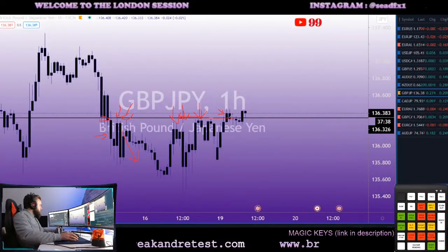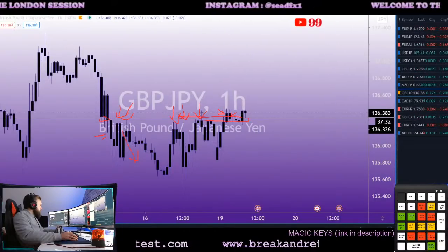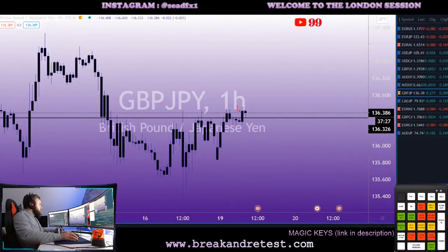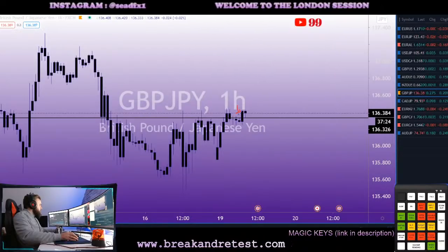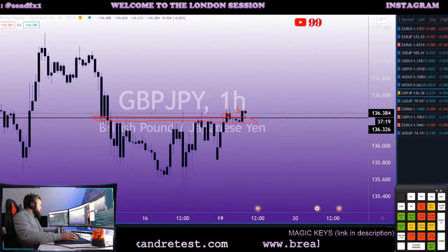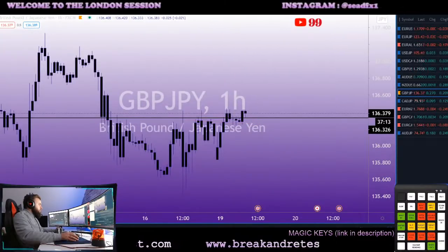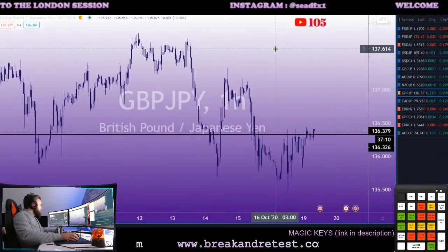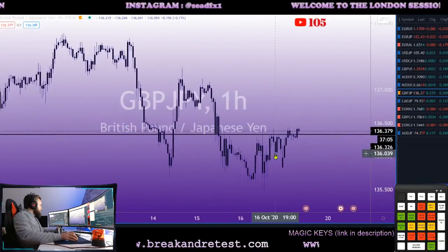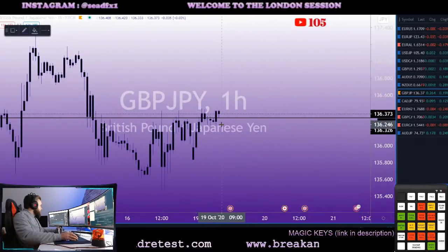Then we did close above on this candle. This candle then didn't really do anything. We just had some consolidation here. Now we have this previous candle closing above even these candles, also above this zone here. So this basically looks like a break and retest. But the forex is not that clean. I don't know, I mean, we could see a very good continuation here.